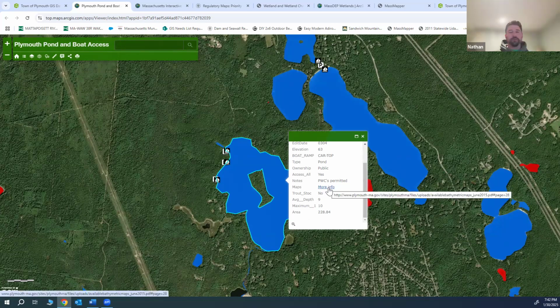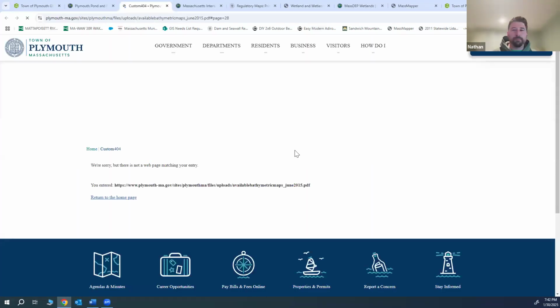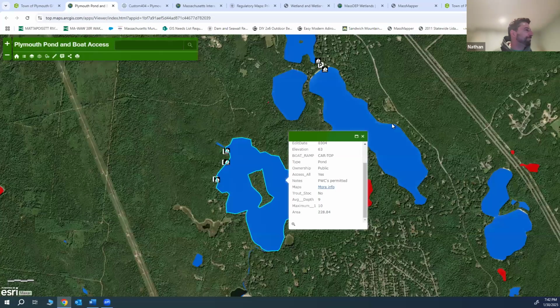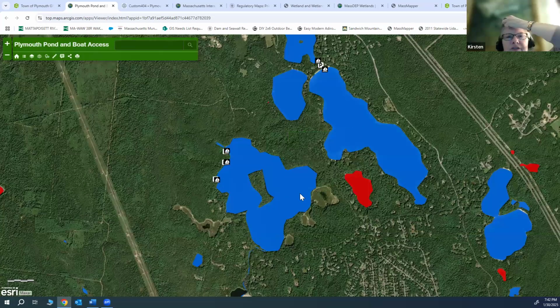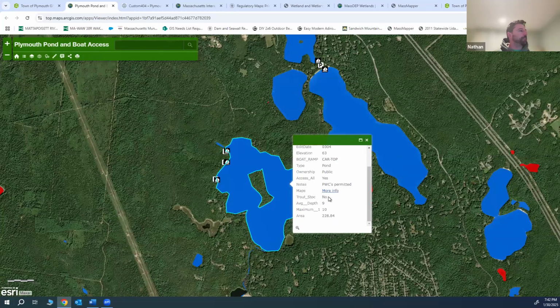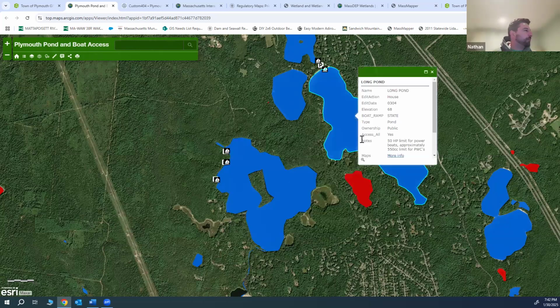And then if you actually click this more info button, the PDF is supposed to pop up. We'll see what happens. Yeah, it didn't work. It's always a crapshoot. So yeah, it lists information. I see. Yeah, it'll tell you if it's stocked with trout for fishing. It'll tell you what type of boat you can use.